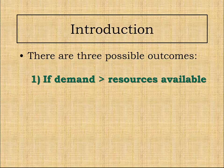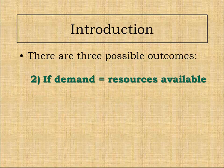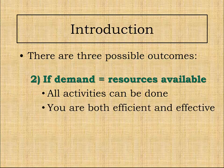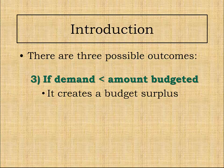If the actual demand is greater than the resources available, then some activities will be left undone. This will make you less effective. Or it's possible that the actual demand will exactly equal the resources available. In that case, all activities can be done, and you will be both efficient and effective. Alternatively, if the actual demand is less than the amount budgeted, it will create a budget surplus. In that case, the question is, what are you going to do with that surplus?